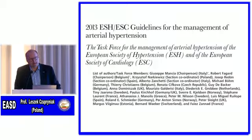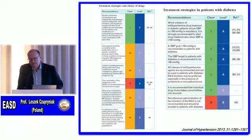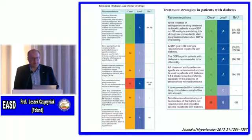And then if we look at the guidelines from 2013 from the European associations of hypertension and cardiology, they are still valid. The new ones are being prepared and will be published very soon. They said that when we analyze everything, actually the recommendation should be 140/85 in people with diabetes. So this was somehow raised from 130/80 to 140/85. This came as a surprise.